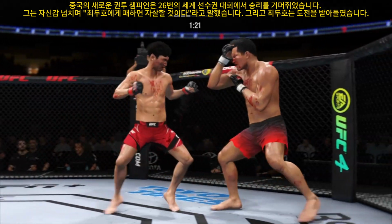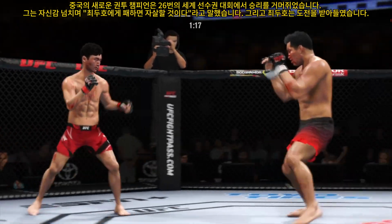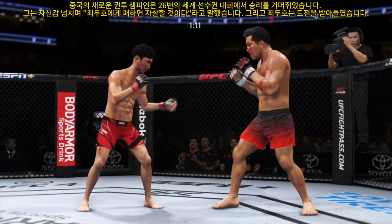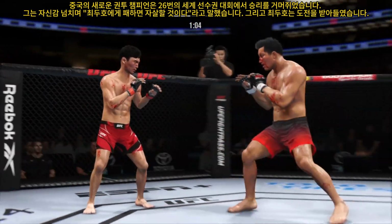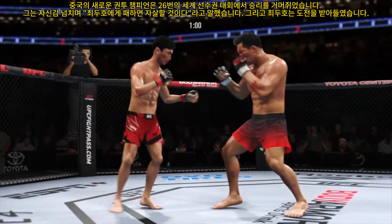Ooh, blocks the shot. Missed with that attempt. I mean, he's cutting down the size with these beautiful leg kicks. A little single collar tie there. Well, he continues to find the openings tonight. Beautiful connection with a punch there. Accuracy at its best.